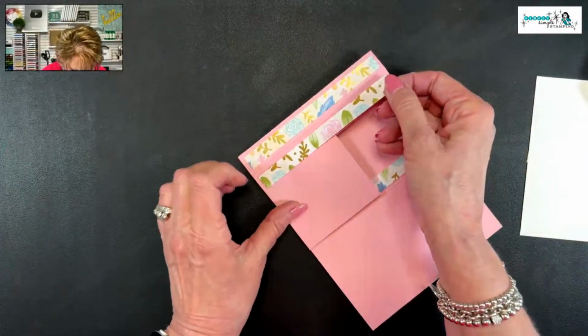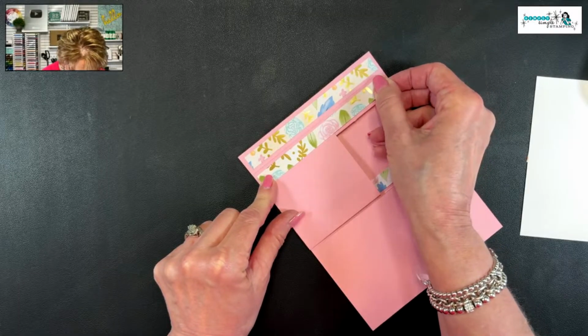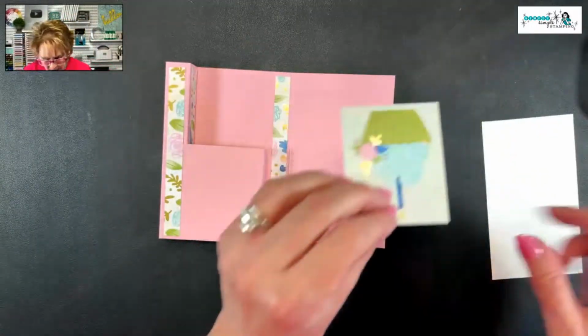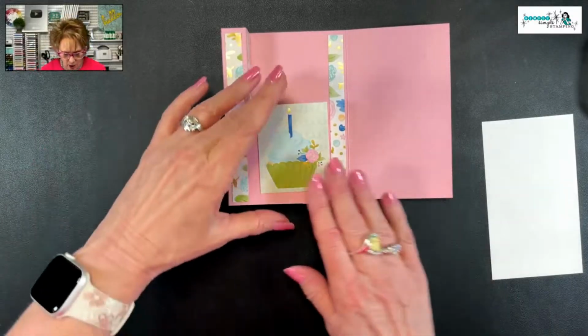How many of you are madly in love with this paper? This wildflower birthday paper. Guess what? It didn't retire. It's coming back. I'm so glad. Okay. Now let me show you what I'm using here for my focal image on the side.